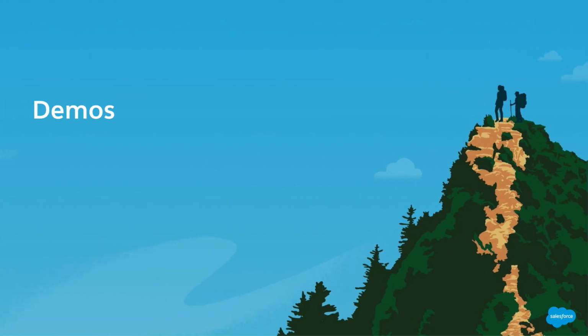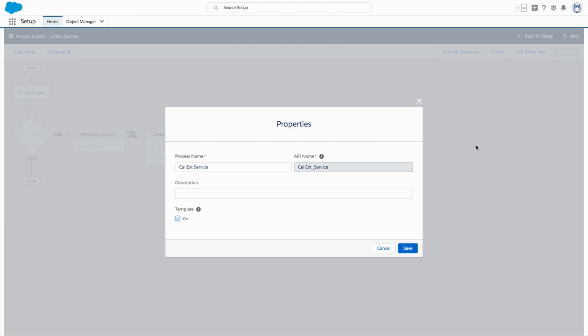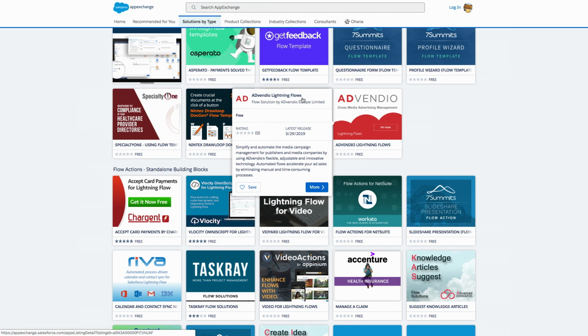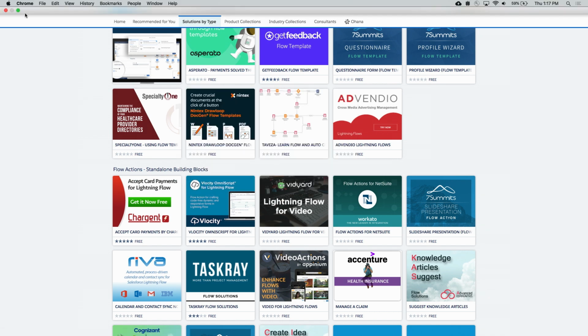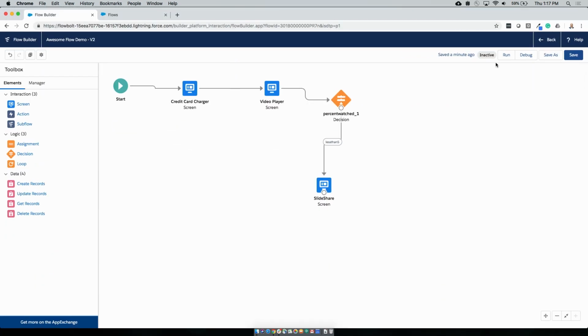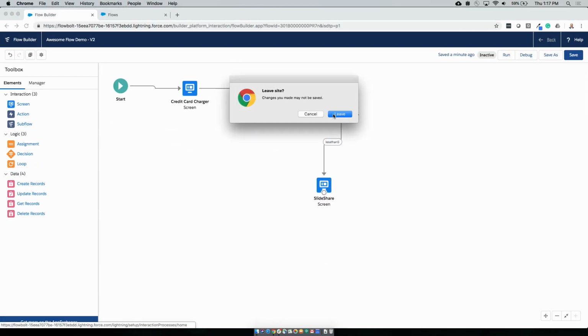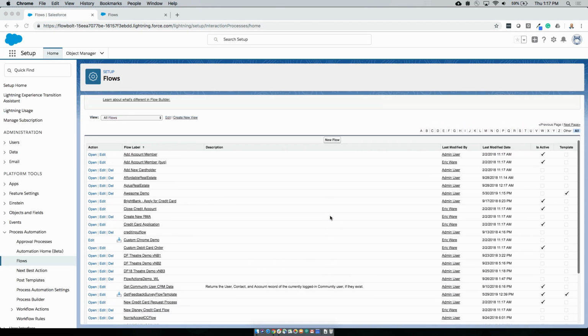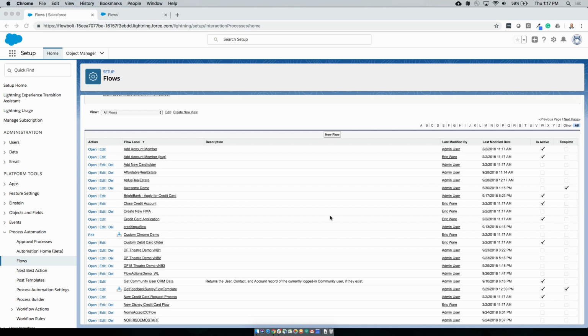All right, let me go back to the flow here. And let's take a look at what it looks like when I actually install these templates. Let's not worry about that. And if you notice here, there's a couple of things to highlight. Remember that I made that awesome demo a template. You see on the right-hand side here, there's a column now that we've added that denotes whether it's a template or not. That's pretty cool.